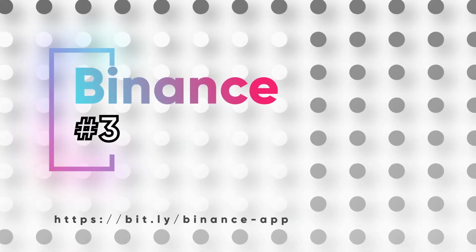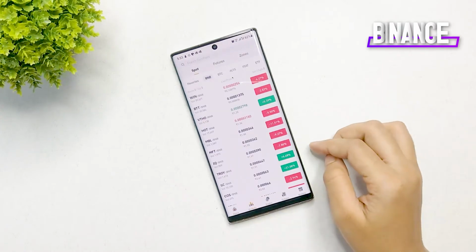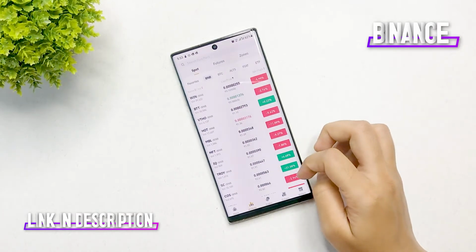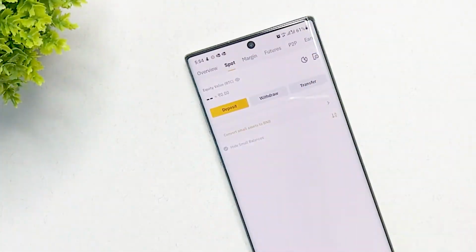Binance. If you are more into trading, this app is for you. We generally don't suggest this app for beginners, but it has a plethora of options to choose from when it comes to trading cryptocurrencies. Stock markets may only be open for 6 hours or so for trading. But the good news with crypto is you can trade 24/7.